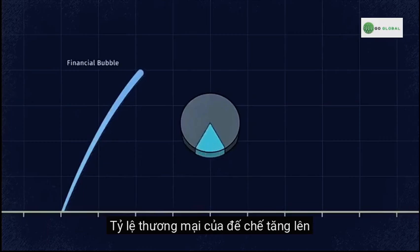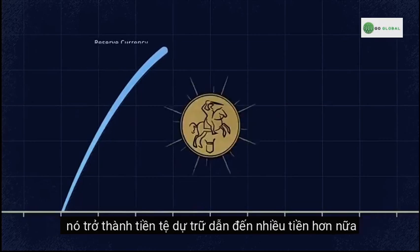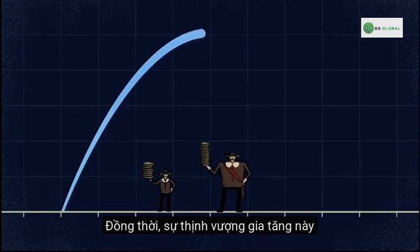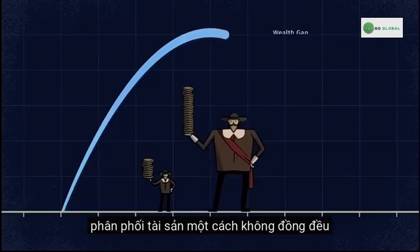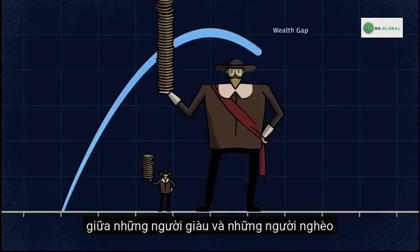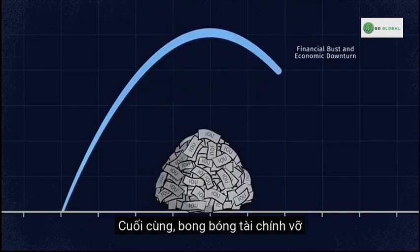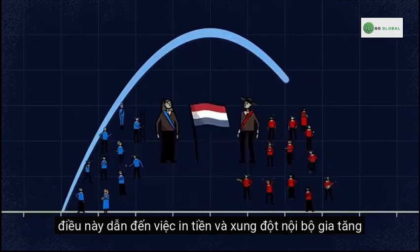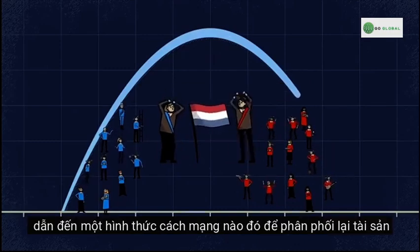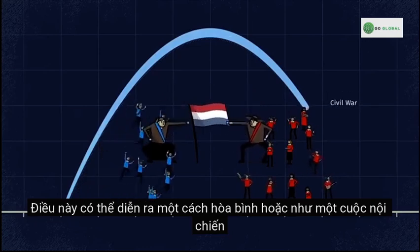The empire's share of trade grows, and when most transactions are conducted in its currency, it becomes a reserve currency, which leads to even more borrowing. At the same time, this increased prosperity distributes wealth unevenly, so the wealth gap typically grows between the rich haves and the poor have-nots. Eventually, the financial bubble bursts, which leads to the printing of money and increased internal conflict between the rich and the poor, which leads to some form of revolution to redistribute wealth. This can happen peacefully or as a civil war.